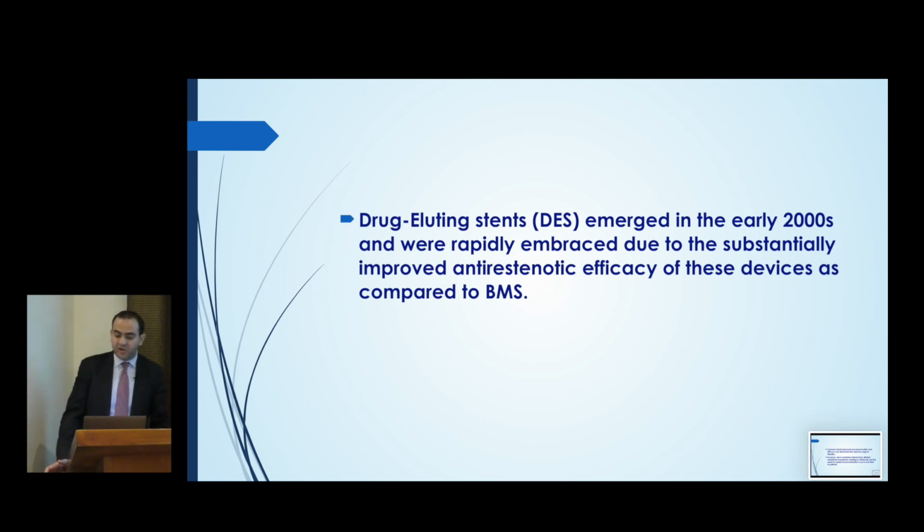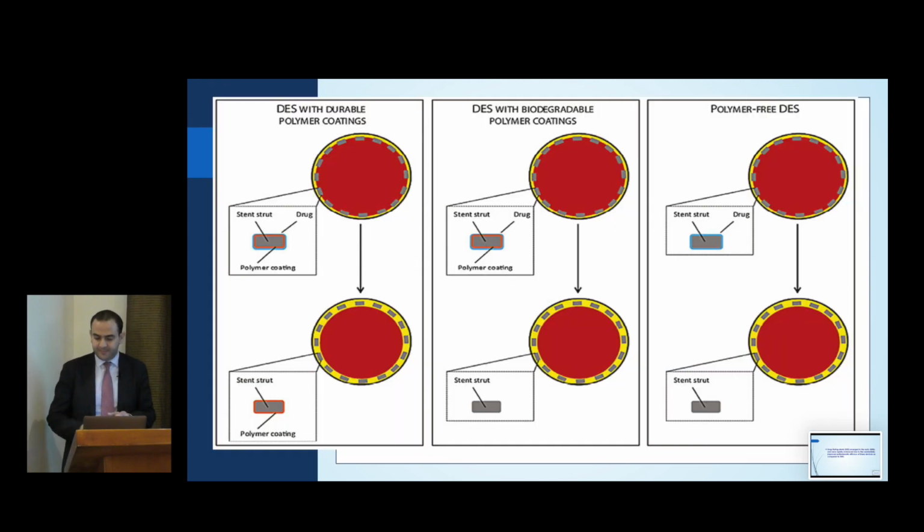Drug-eluting stents emerged in the early 2000s and were rapidly embraced due to the substantially improved anti-restenotic efficacy of these devices as compared to BMS.